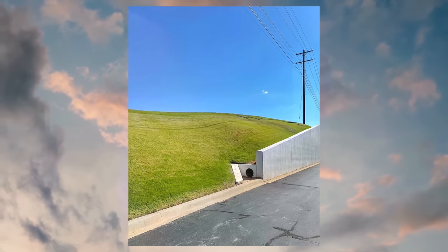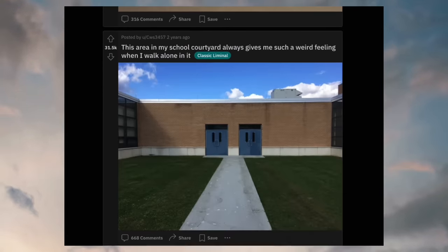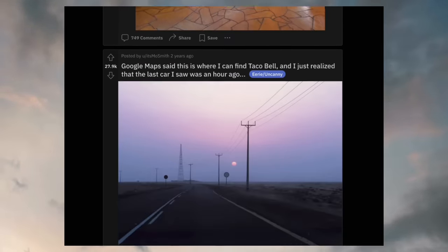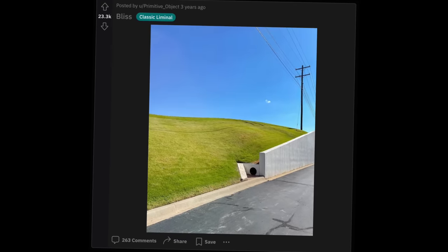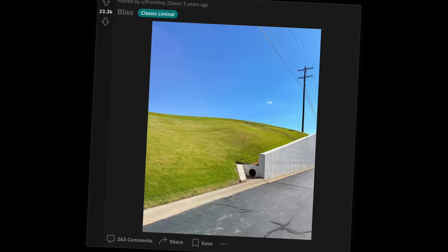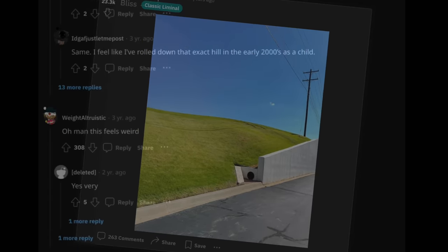After some research, you can find this image posted all over the Liminal Space subreddit. That's probably because if you keep sifting through these copies, you'll find the original image on that very subreddit. Posted in 2021 by user Primitive Objective, this is the original post, and looking through the comments shows that this user took this photo themselves.